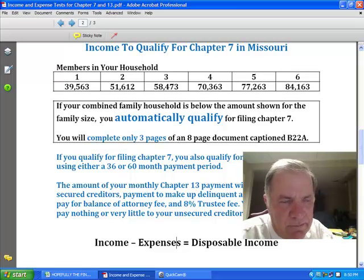Basically, before I do, let me touch on this again. Income minus expenses equals disposable income. Here's the game plan. We're going to take the income that we used so far, and then we're going to say, okay, after we subtract this household's expenses, how much money is left at the end of each month? And that number that we come up with is called disposable income. You and I might say discretionary income. That would have been a much more appropriate term for the bankruptcy statute to use, but they don't.